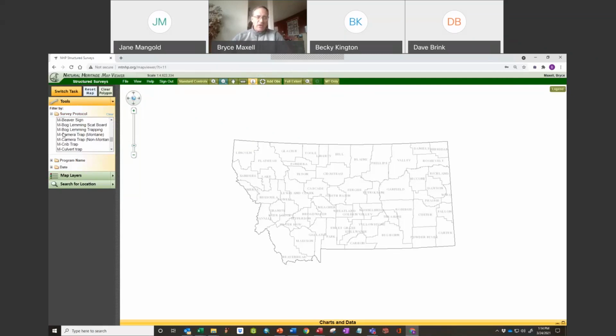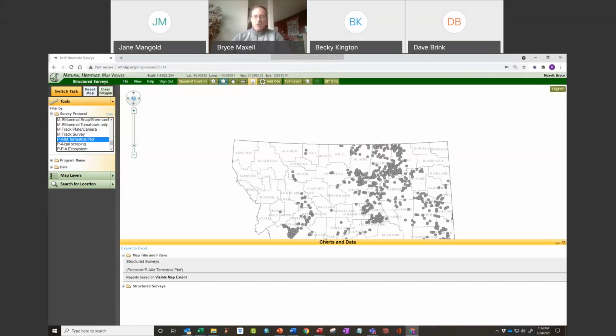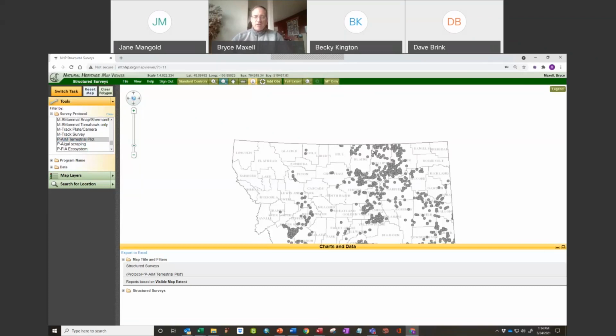So I'm going to go down that. You'll see that beginning letter there. It gives you a clue that M is for mammals there. Let's look at the terrestrial AIM data. This is rangeland plot data that the BLM manages. And so we've got all that centralized. And then just test out that identify button.